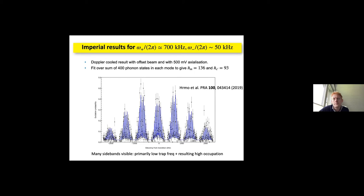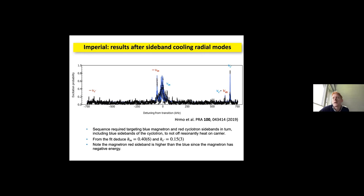And what this means, if you're outside the Lamb-Dicke regime, is that you have to work a little bit harder at the sideband cooling. But nevertheless, and this is the spectrum I showed you earlier, with many cycles of sideband cooling they were able to bring themselves down to the quantum ground state of both of these motions, if you like.